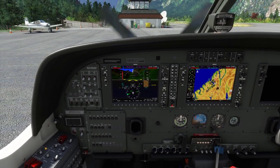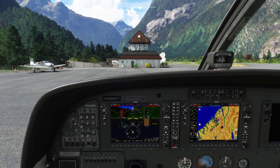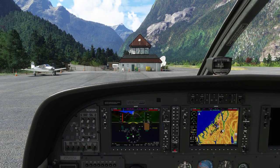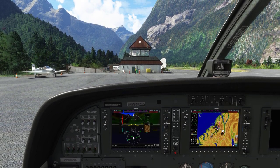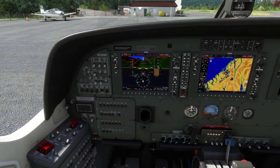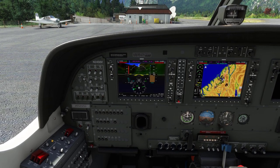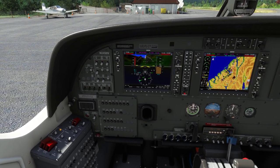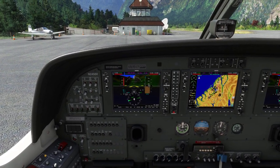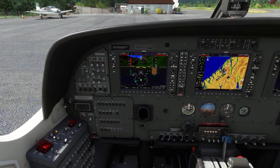November Zulu Mike Foxtrot, traffic Cessna 891, taking off runway 29R, west departure. And when we get 50%, we can come off with the starter. The starter's coming off. Fuel boost is going back to normal. Avionics 2 is coming on. Everything is looking good there. Come on with our standby power.